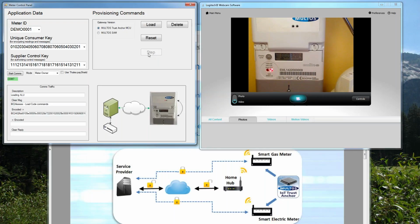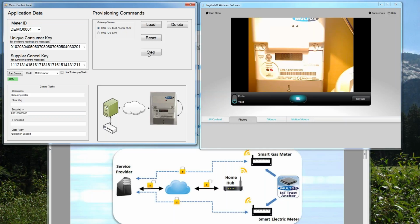Now we step through the commands for loading the application to MULTOS. These are all the same with MULTOS, and it does not matter what the application is. The process is always the same. So I shall do these and click through them one at a time. Finally, that application has been loaded, and you will see that the power has been connected and the light here is switched on. So now the meter is active and in the control of the electricity supplier.